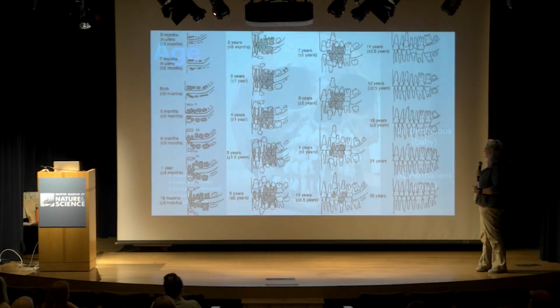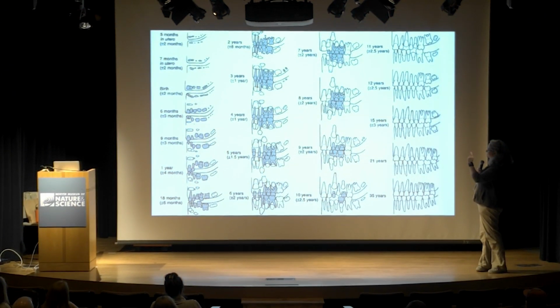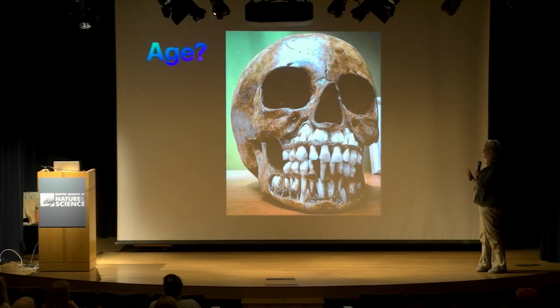So there's this great map that I need to redraft, but it basically shows what you're born with. You have little baby teeth that are just subcutaneous when you're born, and then they begin to erupt at particular times. So it's really good to age people who are younger than 18, because their teeth are perfect tells of what their age would have been. So looking at that, and now looking at this, how old is this person?